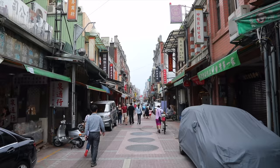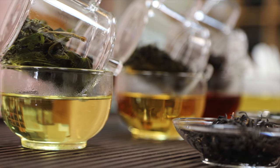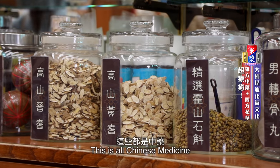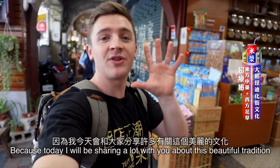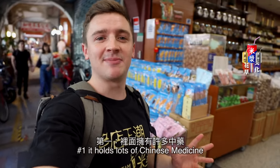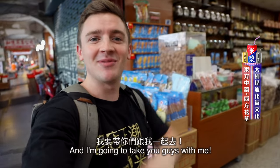Let's get going. Now, as I mentioned before, this whole street, Dihua Jie, actually has tons of Chinese medicine. So this is actually all Chinese medicine, but if you don't know too much about Chinese medicine, don't worry, because today I will be sharing with you a lot of this beautiful tradition. Now, we are headed into this store right here because it's very unique. Number one, it holds lots of Chinese medicine, and number two, it's also mixed with lots of Western teas. So we're gonna go inside, we're gonna make a fun little mix, and I'm gonna be taking you guys with me.